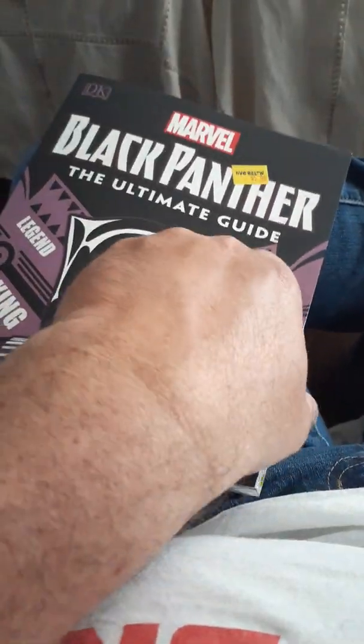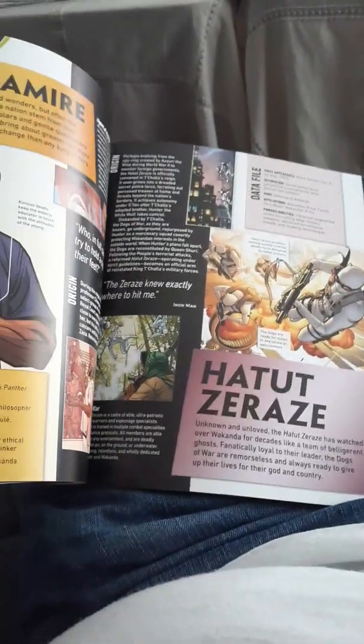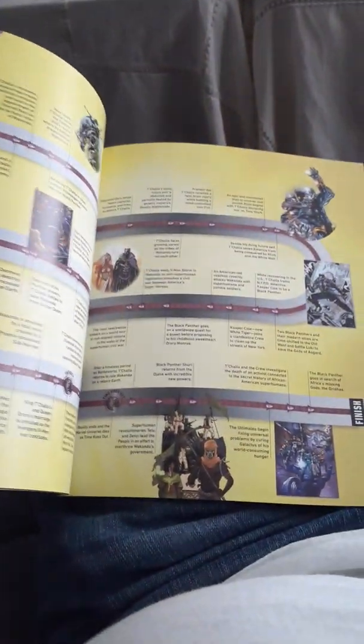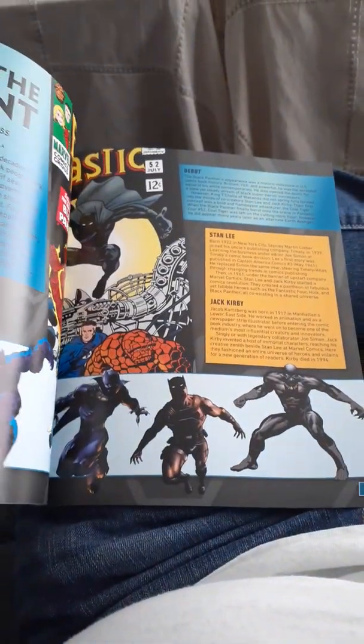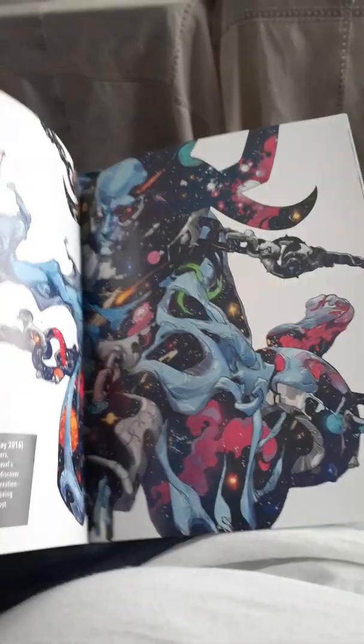And the Black Panther has been publishing since 1966. So this is an entire history of him and his cohort characters, villains, all the books he's appeared in. Here's a timeline of the Black Panther's history. And originally was going to be called the Cold Tiger, and they actually named him that in alternate books. So this goes up to 2019, this book.